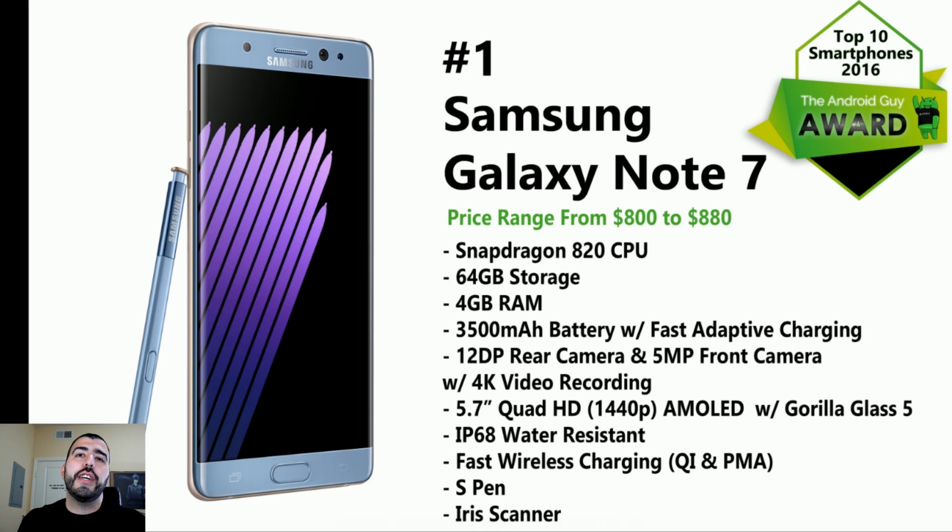So with the Note 7, overall, yes, it is the best smartphone of 2016. Yes, it was tragic what happened to it, and yes, you cannot buy this phone anymore. But in terms of design, style, quality, battery life, camera, speed, extras galore more than any other manufacturer gave, yes, the Note 7 was the best smartphone of 2016.